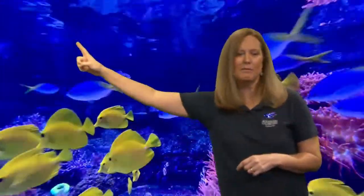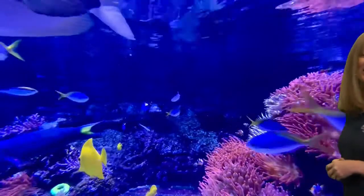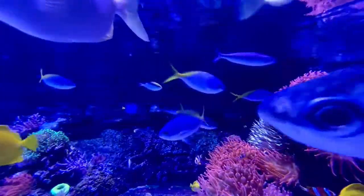Oh, that one looks like it might have had one stripe going the length of its body. Oh, maybe that one back there too. So kind of fun to keep your eyes open for these different markings on fish.